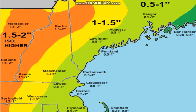Now, taking a look at our expected rainfall amounts, you'll notice how the heaviest amounts, once again, are going to be inland. We're talking about the Connecticut River Valley, White Mountains into the Green Mountains of Vermont, and up into the Northeast Kingdom as well. In those areas, we could be looking at 1.5 inches to 2 inches of rain, and if we can get things to happen just right, I think there'll be pockets that get well over that amount.